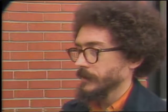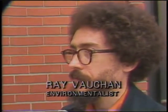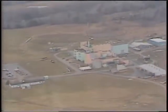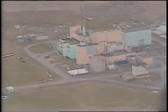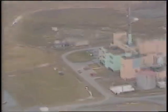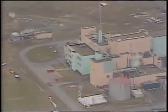I think the problems outlined in the Livermore study, even with a small amount of fuel that's there already, make it absurd to talk about bringing in more fuel. Environmentalists say they will continue to press their fight against reopening West Valley for nuclear waste storage, despite safety reassurances from the Department of Energy and Nuclear Fuel Services. Rich Newberg, News 4, Buffalo.